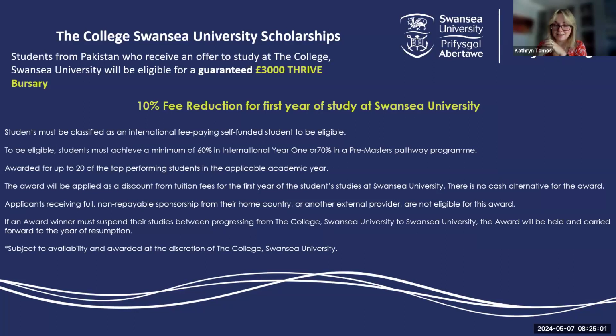So very pleasingly, any student who receives an offer from us who is from Pakistan will be eligible for a guaranteed £3,000 discount. This is called the Thrive Bursary. And these discounts will be applied at the point that your student receives an offer. No requirement for them to submit any application forms for that. The admissions team will apply that directly.